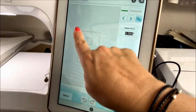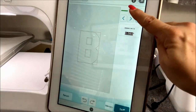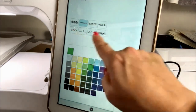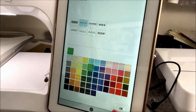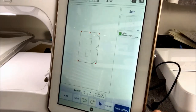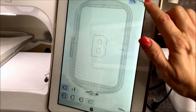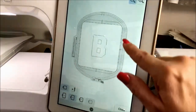So now I've got red boxes around each of the parts of the design, and now I could actually change them to a satin stitch, a decorative stitch, a little blanket stitch or chain stitch, any of these different stitches. If I wanted to change the color, I could change the color, okay? Now, I like it just how it is. We're going to go ahead and touch set and touch OK. Now, here's the first part of my applique. Now let's watch and see what happens when I do the stitch out. So I'm going to make it a little bit bigger. This one, make it bigger.